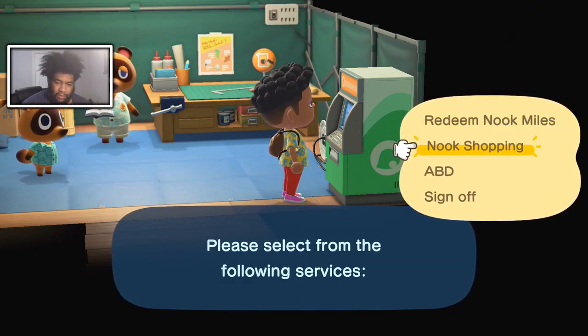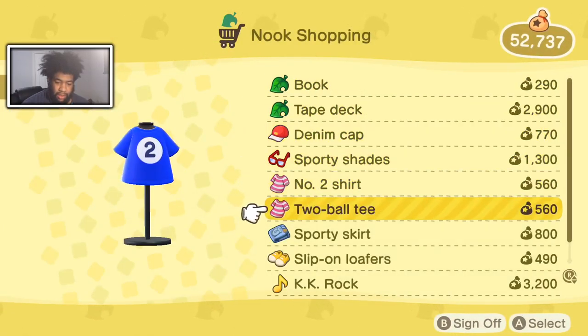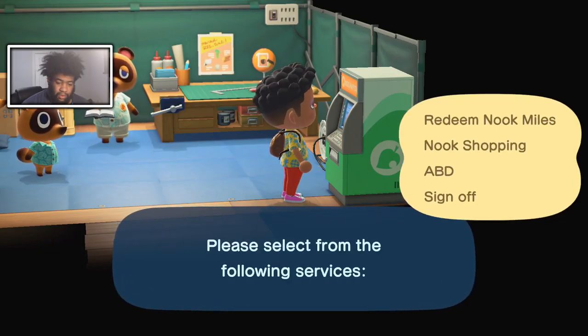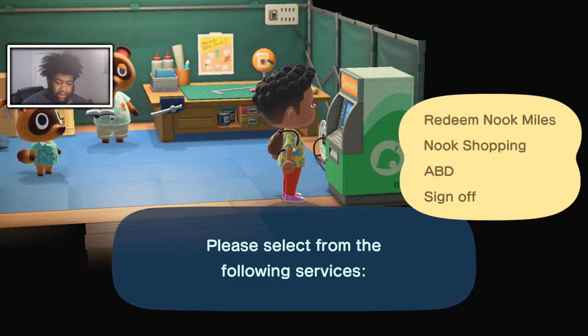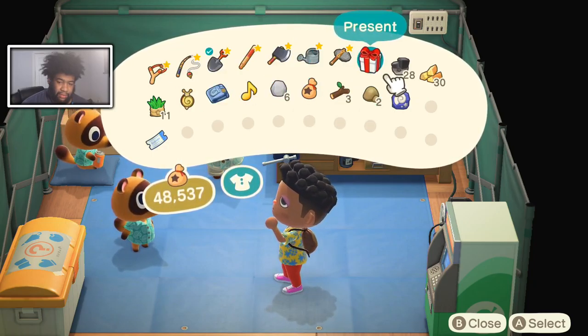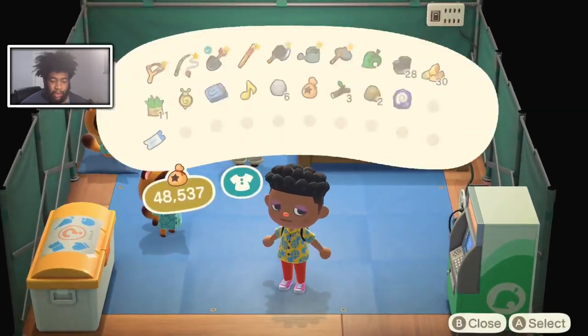It's beautiful. Alright, what we got? Book, pathetic. Tape deck? Absolutely not. No, no, no. KK Rock. I mean, yeah. You know damn well I want every jam you got. That's not what I wanted. I mean, I'll pay a loan. We're a little more than halfway there. Alright, do I have anything I want to sell? No, I want my pants. No, what is this? Rattan End Table. I don't like anything with the word rat in it.